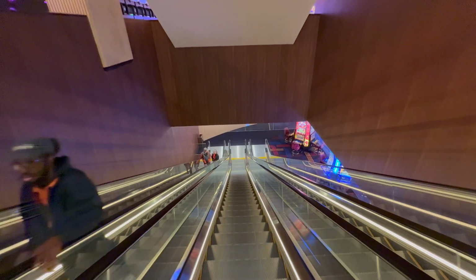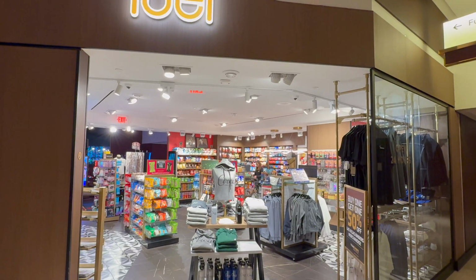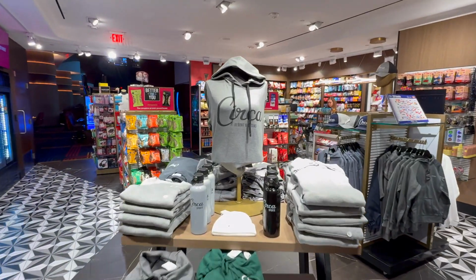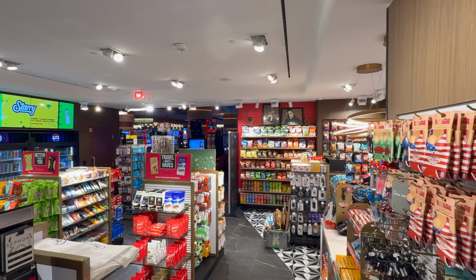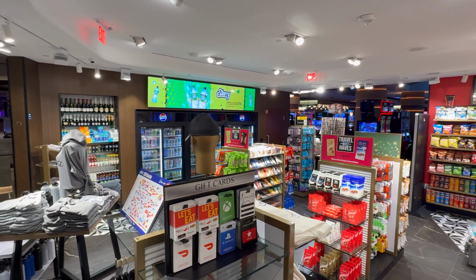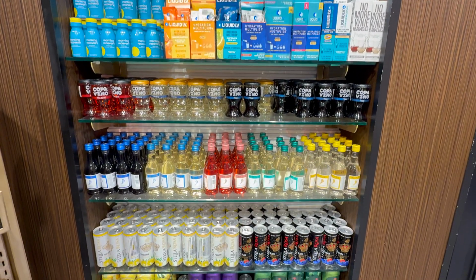You'll find Fuel on the first floor. You'll find branded clothing items, sundries, chips, and drinks at Fuel. Of course, if you go out to Fremont Street, there's an ABC store nearby, and you can find all these items for a lot cheaper. But sometimes the convenience is worth the higher price. It's nice to have a hotel room with a small fridge so that you can stock up on what you need.